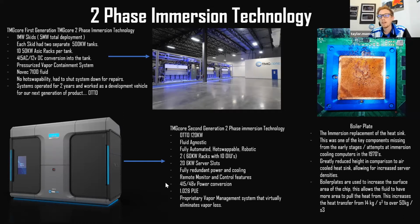Luckily, over the last 20 or 30 years of material sciences and things like that, we've been able to develop these boilerplates and they work absolutely fantastic. The general concept behind them is just expanding the surface area that is on the chip. The fluid will take in on just a flat surface about 14 watts a square centimeter. Using this technology, we can drive over 50 watts a square centimeter, and we're actively doing research on it with goals to get up towards 70 to 100 watts a square centimeter. And that's a little bit about us and what we've done over the last 3 years.